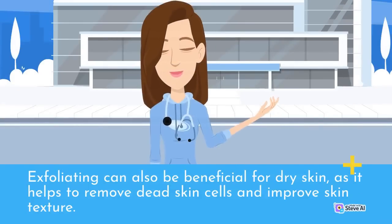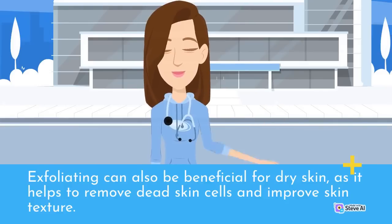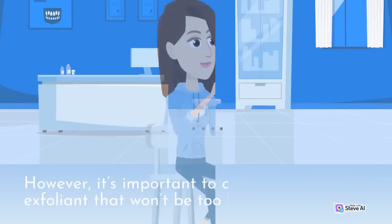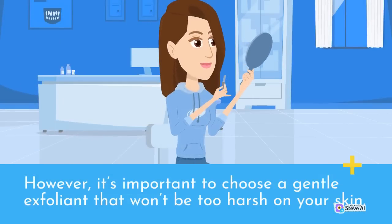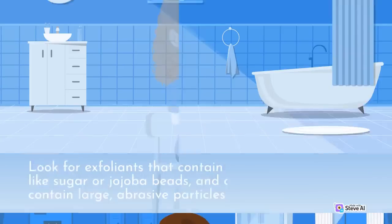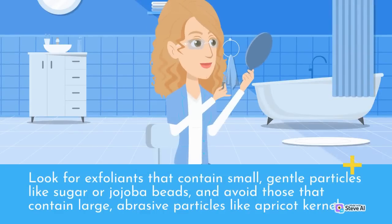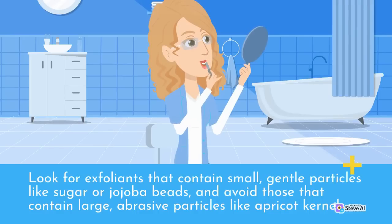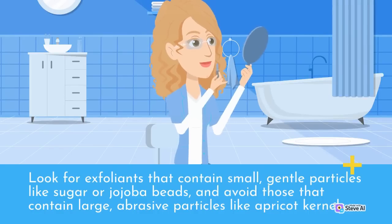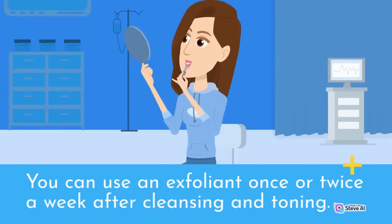Exfoliating can also be beneficial for dry skin, as it helps to remove dead skin cells and improve skin texture. However, it's important to choose a gentle exfoliant that won't be too harsh on your skin. Look for exfoliants that contain small, gentle particles like sugar or jojoba beads, and avoid those that contain large, abrasive particles like apricot kernels. You can use an exfoliant once or twice a week after cleansing and toning.